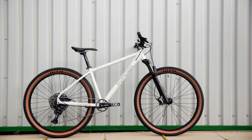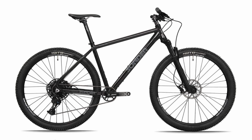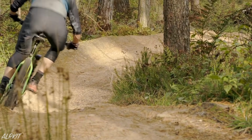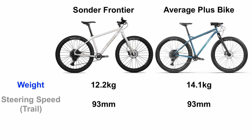You can also get the complete bike with 29-inch wheels and a suspension fork if you're after something that is more optimized around recreational mountain biking. Quick stats compared to the average plus bike. It's 13% lighter, it has a typical steering speed, and the climbing gear is better than average.